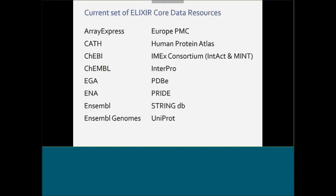So this is the current set of ELIXIR Core Data Resources. They vary from deposition databases to highly dynamic knowledge bases, and InterPro is an example of a consortium database in which the crucial role of participating databases must be recognized. This list is a dynamic list, so it will change, meaning it will grow or shrink, to reflect the evolving scientific needs.